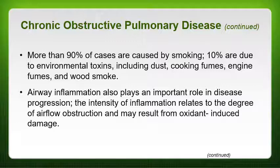So again, your white blood cell involvement here, with your neutrophils and your T and B lymphocytes, are going to be involved in this inflammatory process. And there is a small number of cases that can be attributed strictly to genetics. So there are some genetic variables that predispose individuals to COPD.